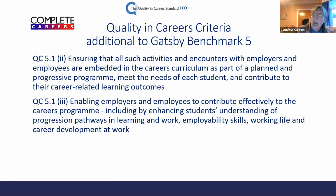Is it the sort of learning pathway they took to get to their job? Is it about how their job has changed and continues to change? Is it about the work patterns of their job? Is it about the progression routes in their job? It could be any one of those things or more than one of those things, but it is important to think about that learning and then what your young people are going to do with that learning. Okay, and you'll see in 5.13 at the bottom there, understanding of progression, pathways, employability skills, working life, and career development.